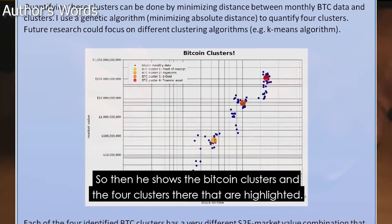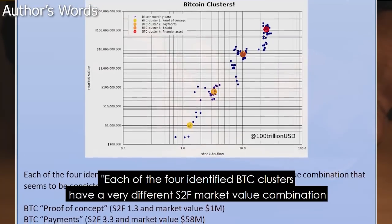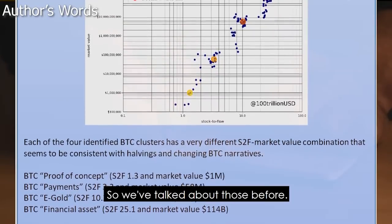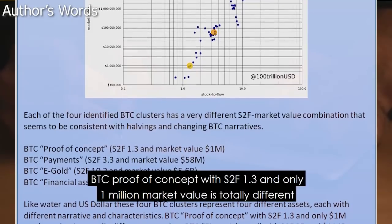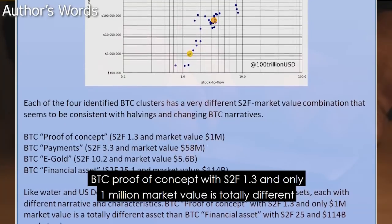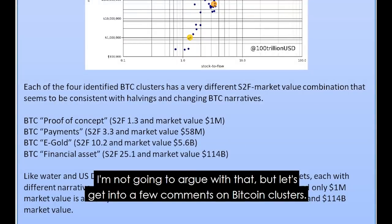So then he shows the Bitcoin clusters and the 4 clusters there that are highlighted. "Each of the 4 identified BTC clusters have a very different S2F market value combination that seems to be consistent with halvings and changing BTC narratives." So we've talked about those before. "So like water and US dollar, these 4 BTC clusters represent 4 different assets, each with different narratives and characteristics. BTC proof of concept with S2F 1.3 and only 1 million market value is a totally different asset than BTC financial asset with S2F 25 and 114 billion market value." I'm not going to argue with that, but let's get into a few comments on Bitcoin clusters.